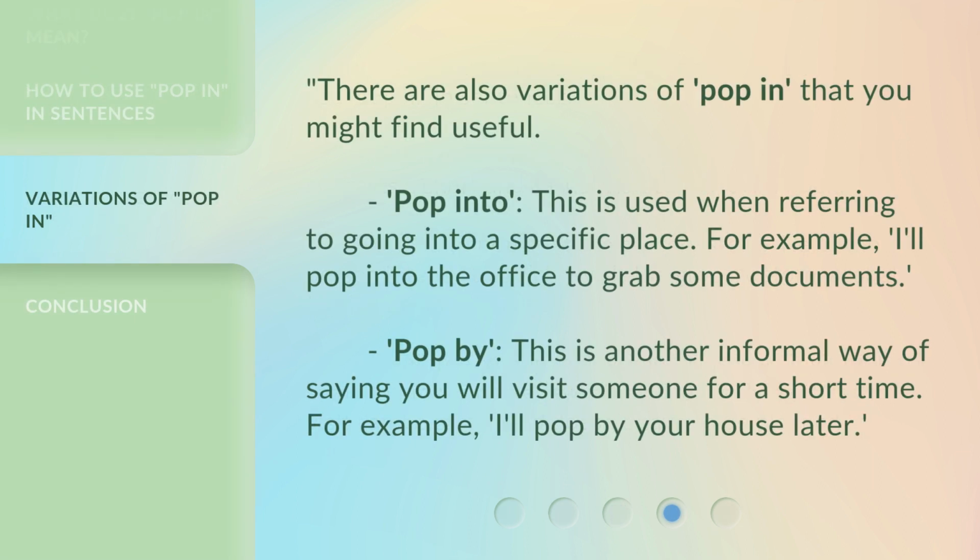There are also variations of pop in that you might find useful. Pop into. This is used when referring to going into a specific place. For example, I'll pop into the office to grab some documents. Pop by. This is another informal way of saying you will visit someone for a short time. For example, I'll pop by your house later.